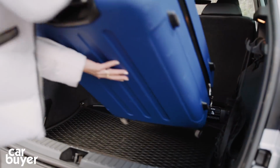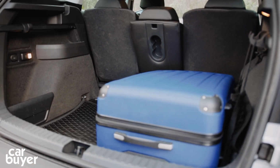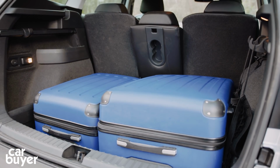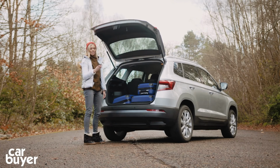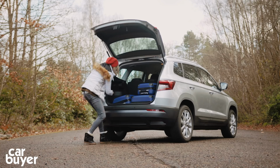But let's give it a go anyway. This is definitely a very sizable boot. It's even got a bit of netting in the back to keep hold of any loose luggage. Plus, always handy, a little torch here so you can tell terrifying stories to your children late at night.